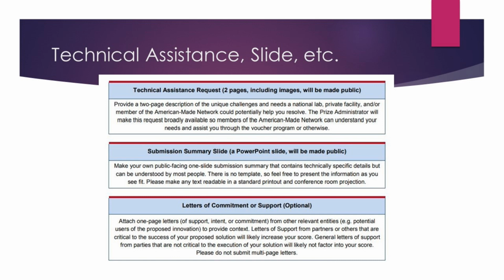And then they also need to create a slide that will be made available to the public so that judges and you can, there could be a peer review judging on ideas between the teams that have entered in the competition. And then also letters of support.